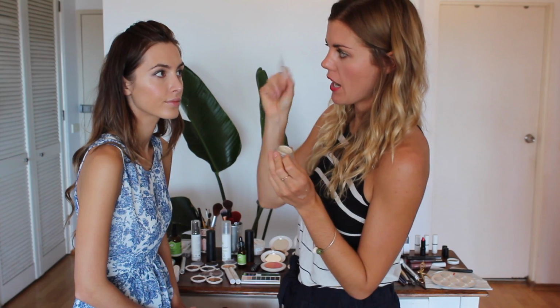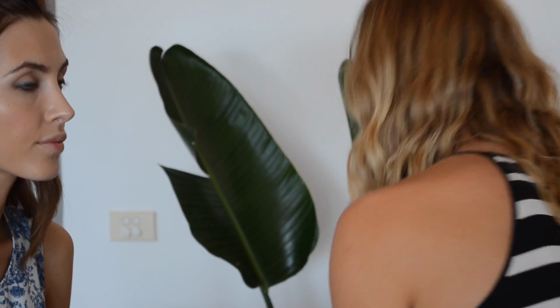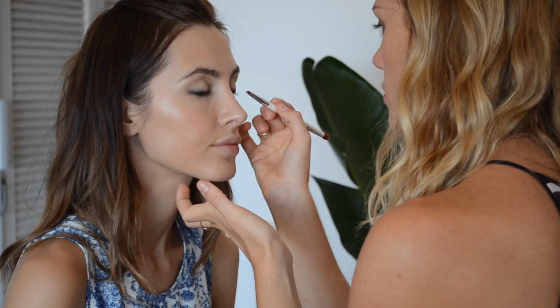Just coming back to the highlighter that I used for highlighting the cheekbones and the other areas of the face, I'm just going to put a little bit of highlighter on the inner corners of the eyes, and that's going to help the look to really pop.